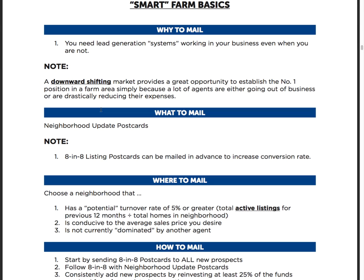And we'll get into these. There's neighborhood update cards, and we have a template for how to do those. And also, there's this 8 and 8: listing postcards can be mailed in advance to increase conversion rate. All right, so let's talk about that.